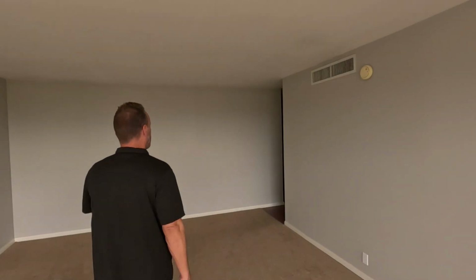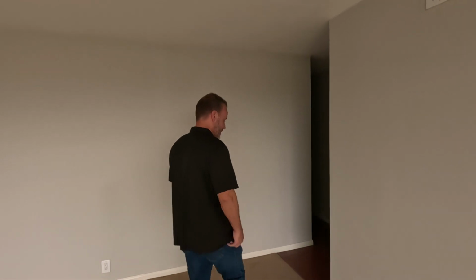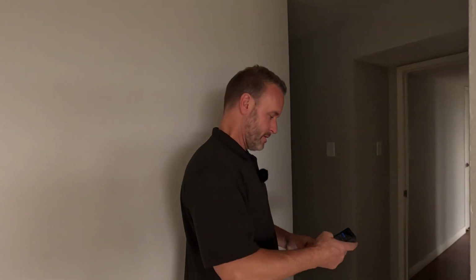So we'll go into the primary bathroom here. I have to get out my phone because there's apparently no power in this unit right now. So we just picked it up. Try to use my phone light here. Got step-in shower there.